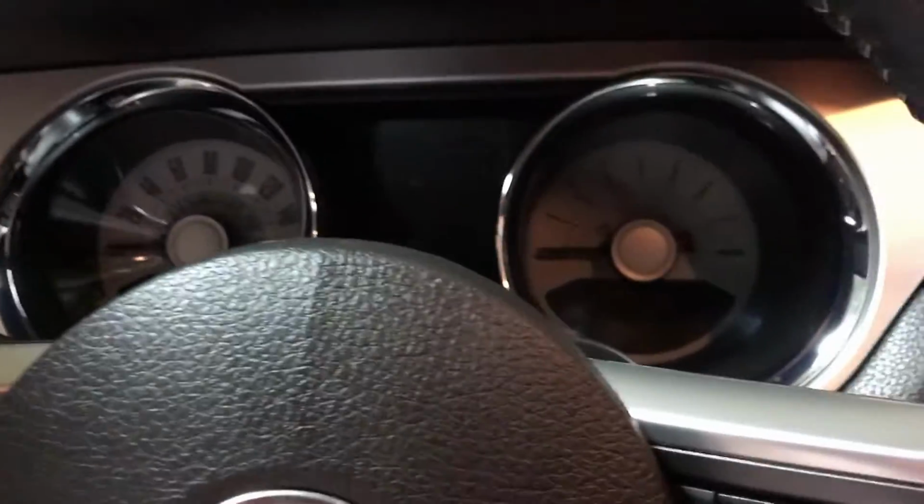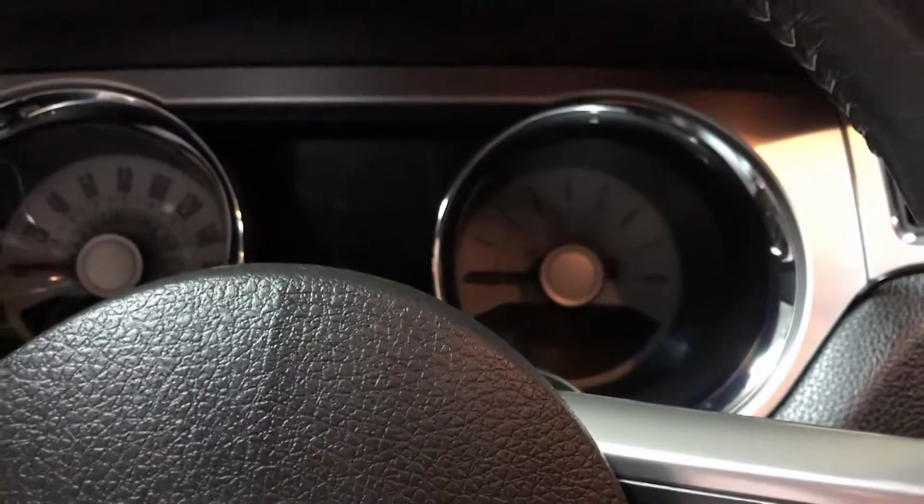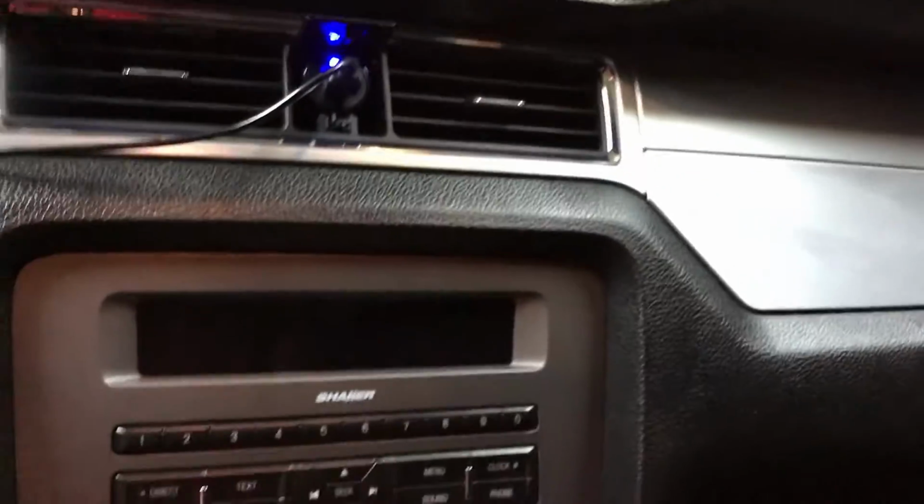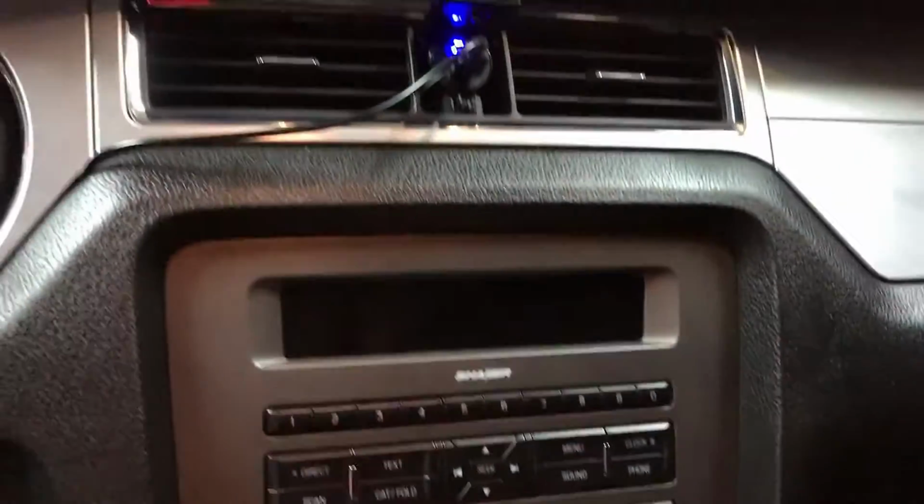So yeah, the interior. This is a 2011. I've heard Ford has been improving with that over the years. I mean, you never know what they're going to come out with next, especially because they're getting a little bit more expensive, but that's definitely my experience with this.